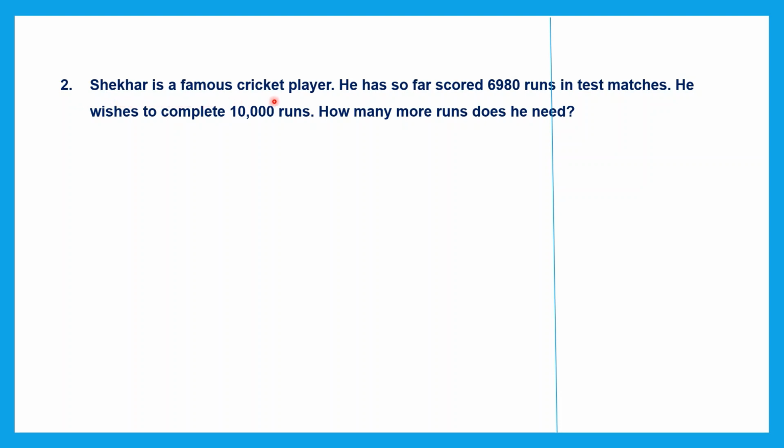Question 2. Shekhar is a famous cricket player. He has so far scored 6,980 runs in test matches. He wishes to complete 10,000 runs. How many more runs does he need? So here we are talking about a famous cricket player in this problem called Shekhar. Now so far he has scored 6,980 runs, but he wants to complete 10,000 runs. Now how many more runs does he need from 6,980 to reach 10,000 runs?